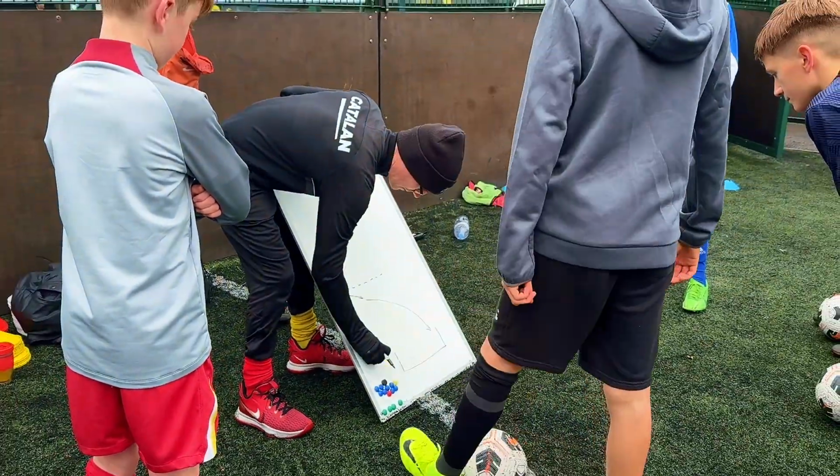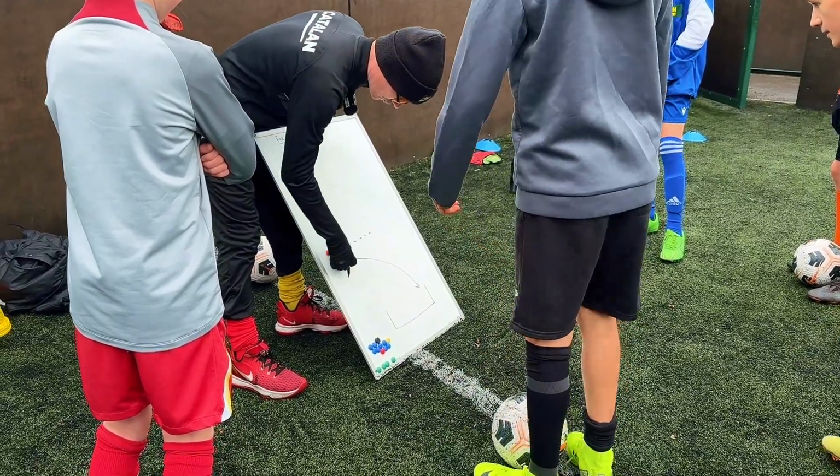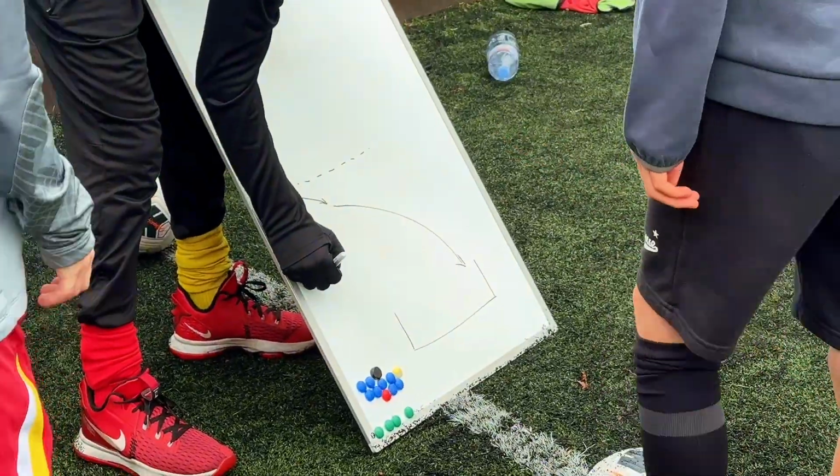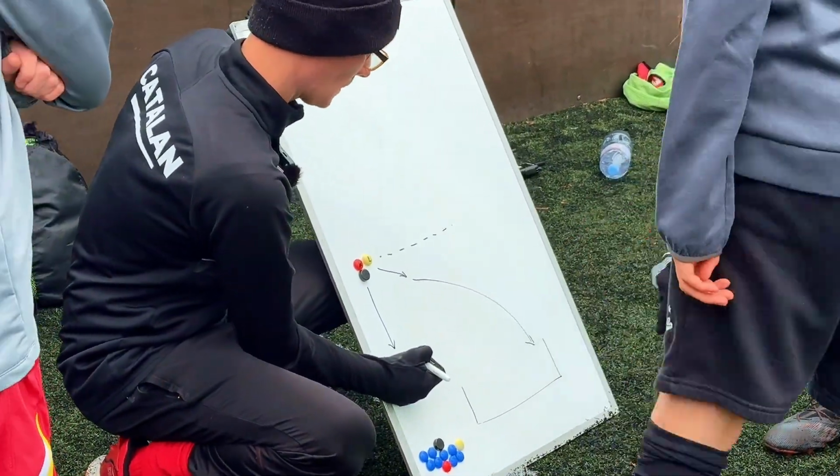But the exact same pass received by a right-footed player, down the line, where would your first touch try and go? Down the line. Everyone agree with Sam again? And then what type of shot are we hitting? Straight. Yeah, the straight one.